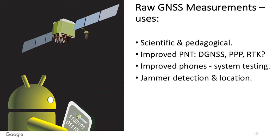So the N or Nougat, they were named after sweets. At the moment, it's in a few phones, not all the phones. So if you want to know which phones, let me know, and I'll point you to a website that keeps a spreadsheet to keep you up to date of which phones this is available in. But over the course of the next year or two, it'll be in all new Android phones. So that's the first use. You get some scientific and teaching use out of it.